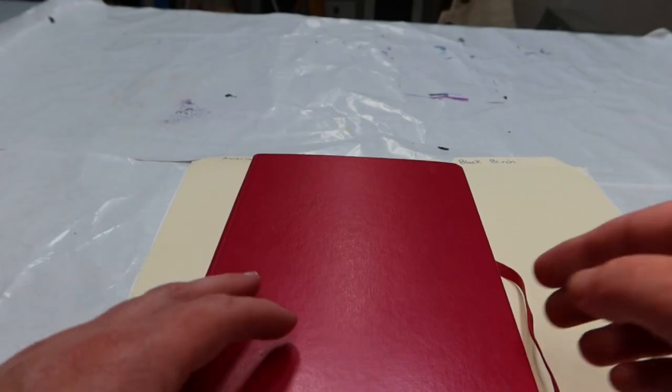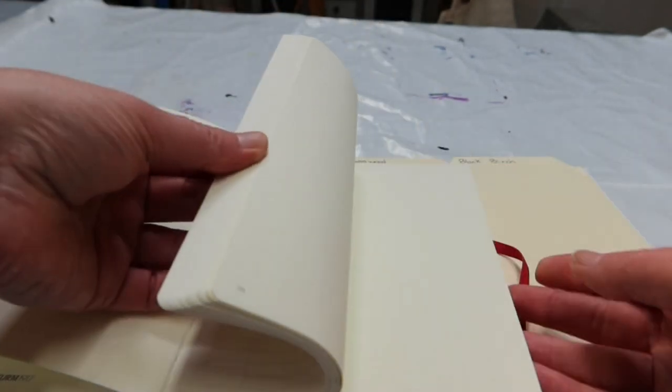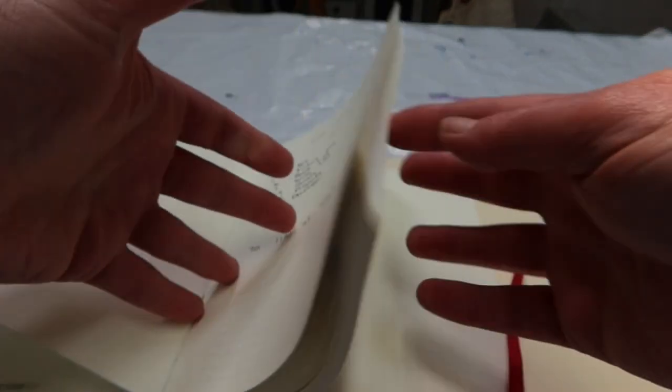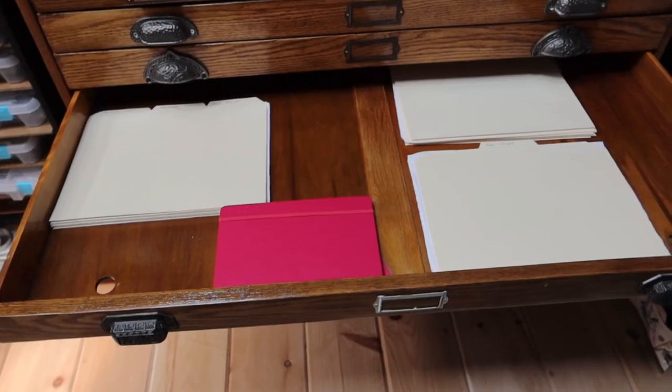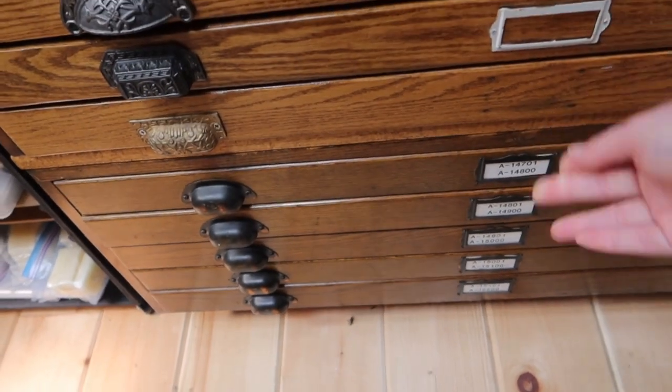So I haven't decided if I'm going to use this notebook to keep track of this tree project or if I'm going to use something else on the computer or what I'm going to use, but I'm also going to put this with these file folders.